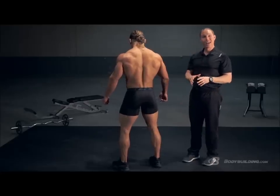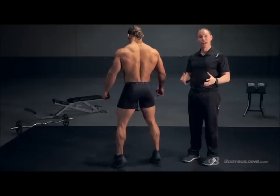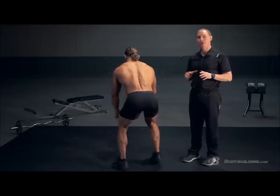So if you're doing a standing calf raise, you're gonna be focusing more of your time and attention on your gastrocnemius. On the other hand, if you're in a seated calf raise position and you've got this knee flexed, that's where you're gonna be spending more time on the soleus.